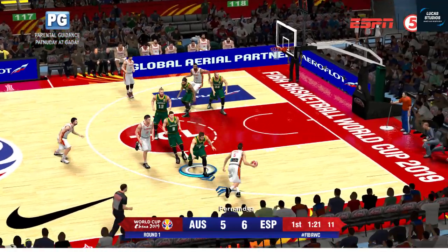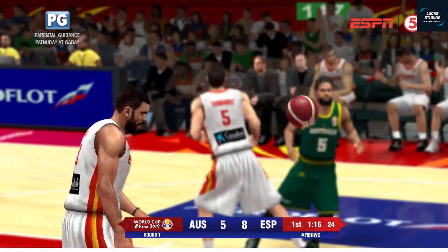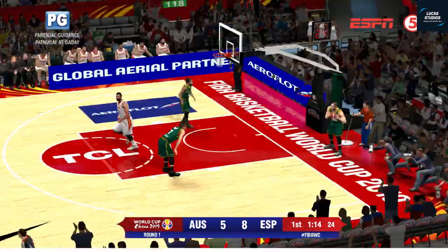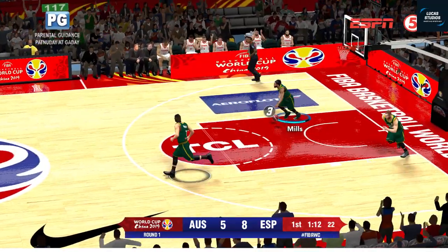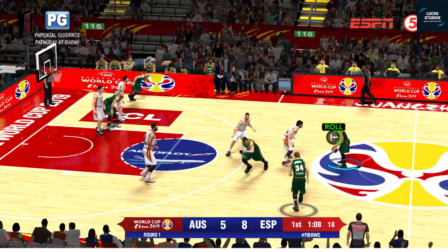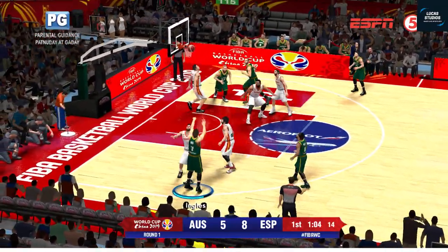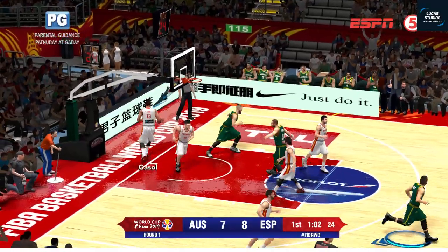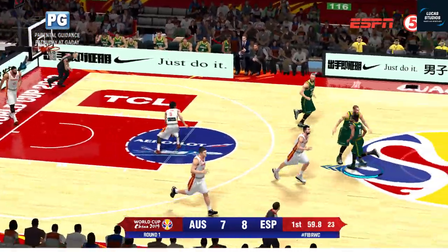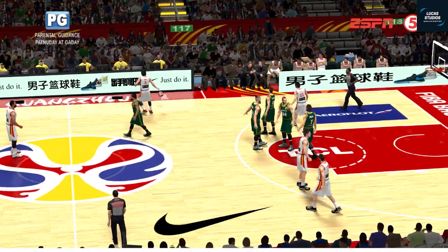Here's Ewing. Fernandez. And finished off by Gasol. Gone 2-5 here, making 40% so far to start out the game. Mills passes to Ingles, loses the defender with the screen, and drills the jumper. That was an outstanding pick that gave him the room to bury the jump shot.